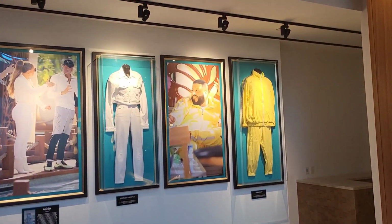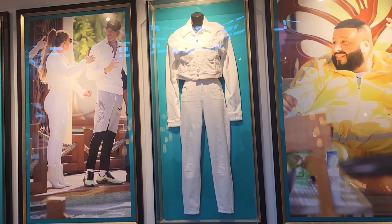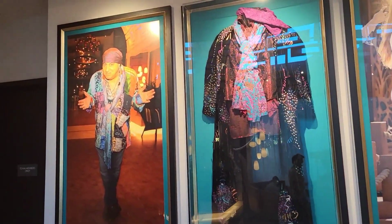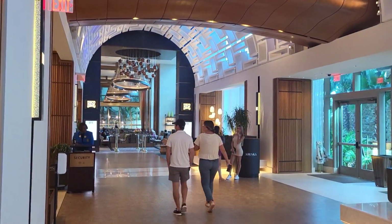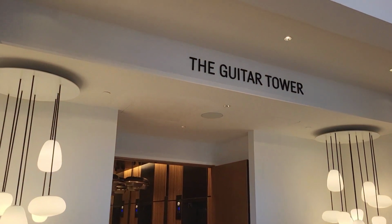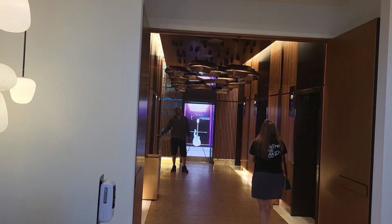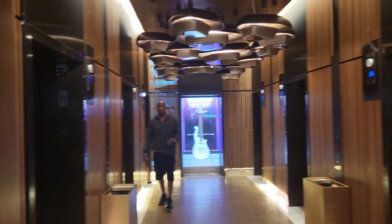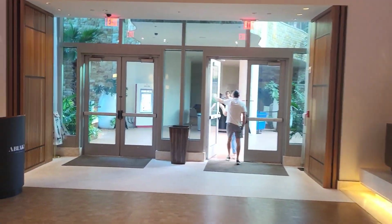Over here on the wall, you can see that DJ Khaled donated an outfit that he wore, as well as Jennifer Lopez and this comedian. This is the area where you take the elevators up to your room inside the Guitar Hotel. These doors straight ahead are how you go out to the pool area.